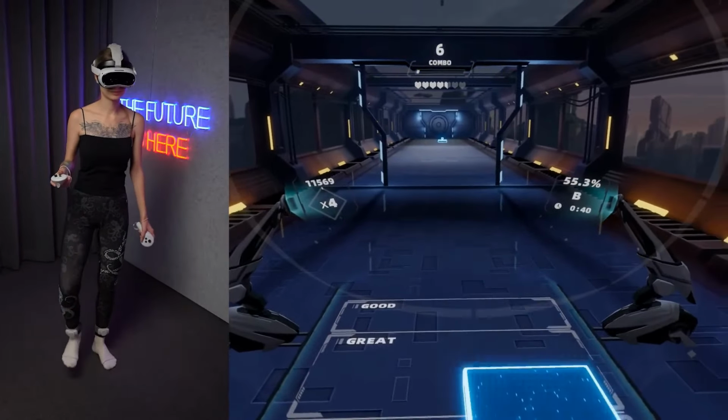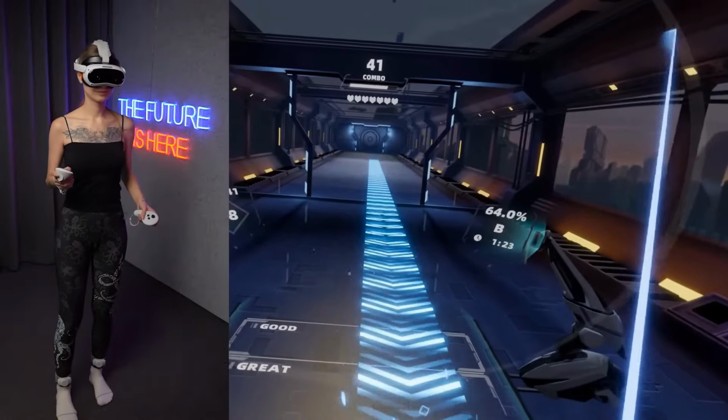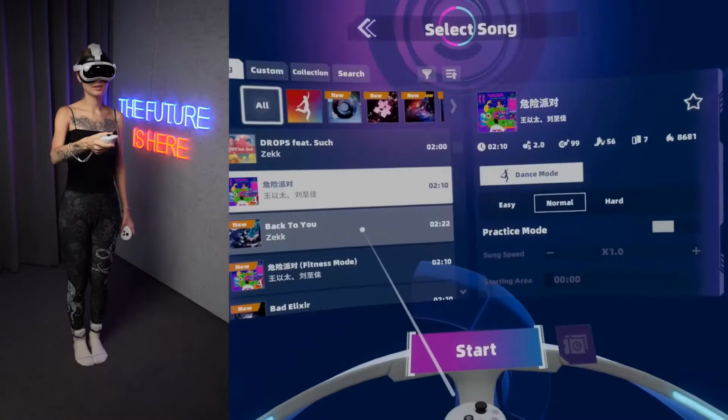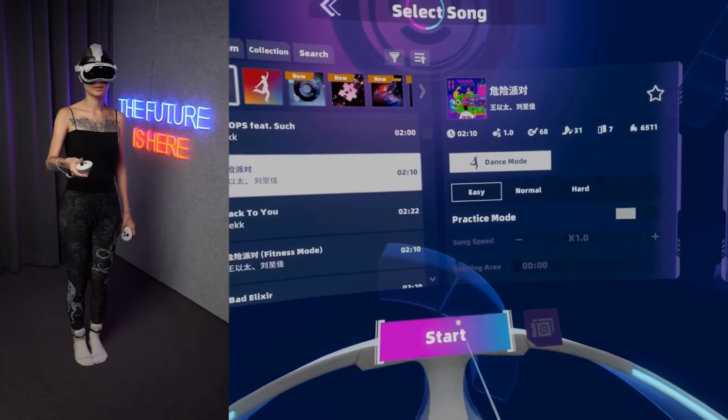The game Blitz Rhythm remains, which was also available under the first Pico Motion. It's free, but it can only be downloaded on the Chinese firmware. It's not a bad dance game. There are many soundtracks, and you can choose the difficulty level, balls, and environments for each song.